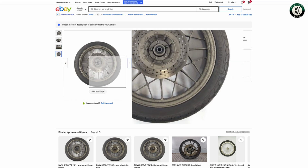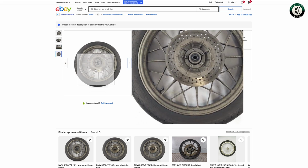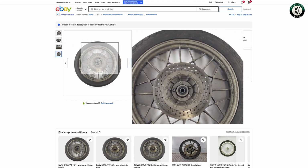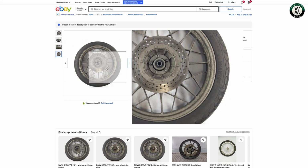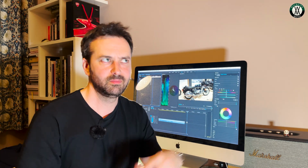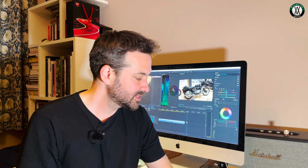Apparently they are quite soft. The alloy that's used in these wheels is notoriously easy to buckle. So I don't think anyone's tried to do any crazy stunts on it. It may just have been a case of nipping a pothole or whatever. But we've got two new, not new, but new to me wheels on this bike now. So that's been an expensive process to get through.